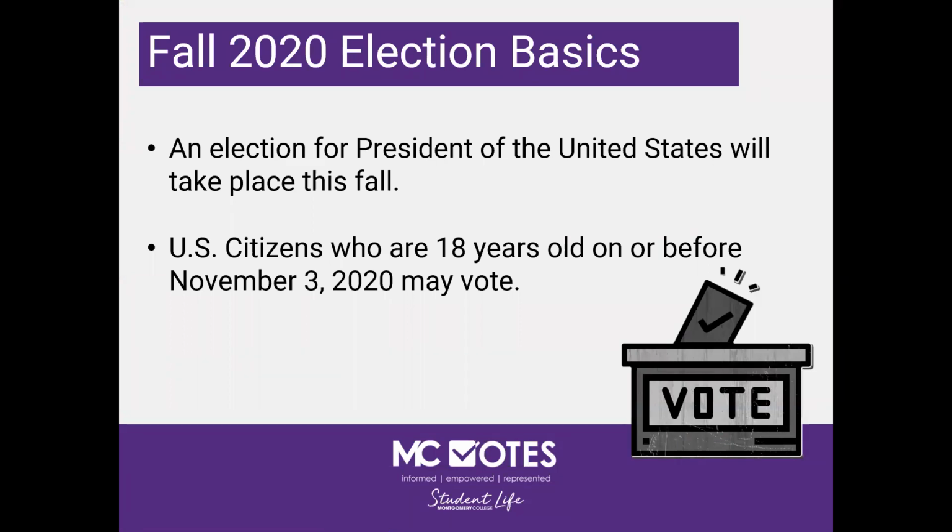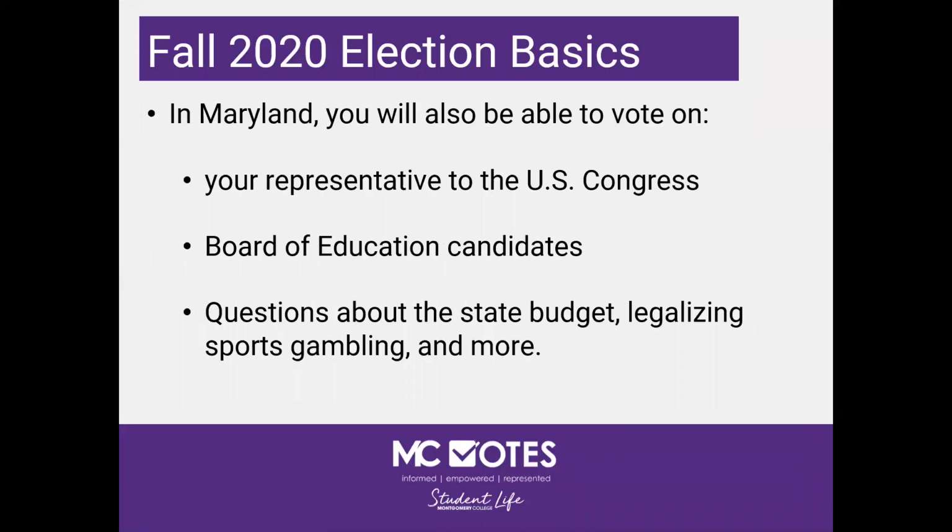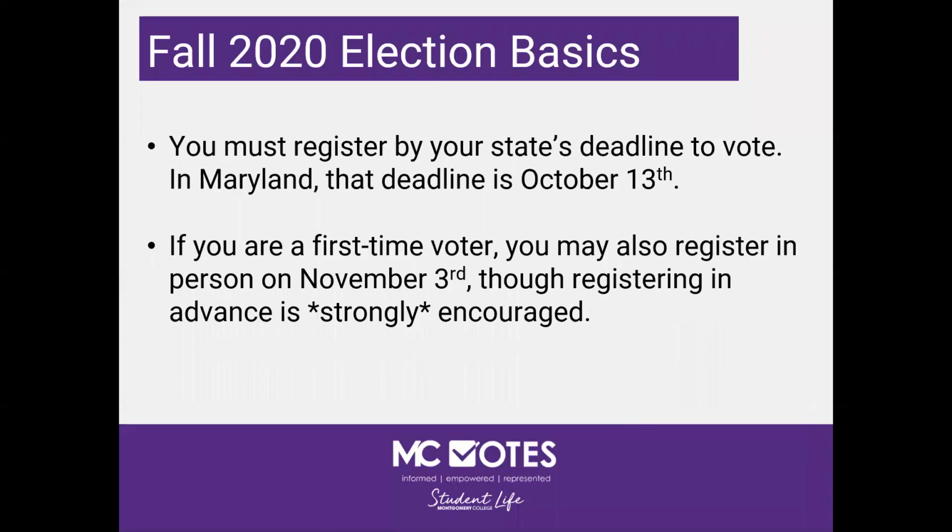Fall 2020 election basics. An election for President of the United States will take place this fall. U.S. citizens who are 18 years old on or before November 3rd, 2020 may vote. In Maryland, you will also be able to vote on your representative to the U.S. Congress, Board of Education candidates, and questions about the state budget, legalizing sports gambling, and more.